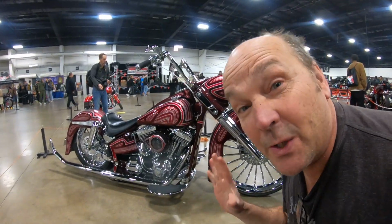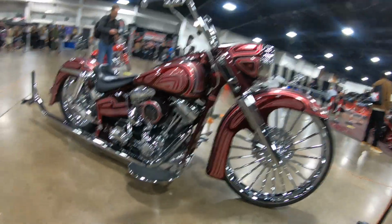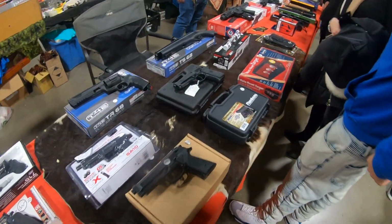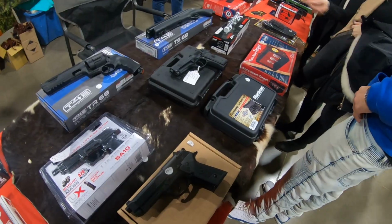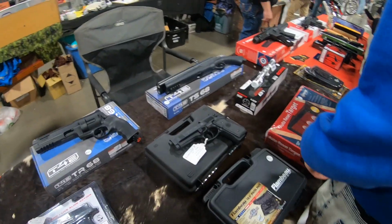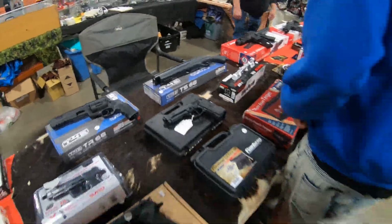About these huge wheels they have on these bikes. It's quite amazing. You get to go to all these events at a discounted rate. Sawed-off shotgun, eh?